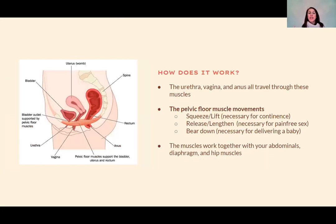So how do they work exactly? These muscles contract to close in and lift, and they relax to lengthen and open. Again, the urethra, the vagina, and the anus travel through these muscles. So these muscles help to support those functions and those openings. The pelvic floor muscles squeeze and lift to help prevent leakage. They squeeze and tense to provide support and stability.